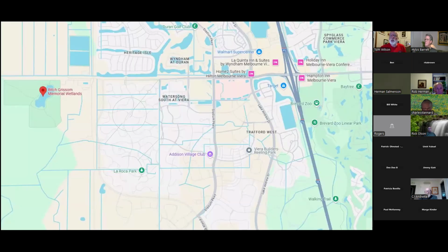So let's start with the Rich Grissom Memorial Wetlands, which is also called Vieira Wetlands. This is near Melbourne, Florida. It's about 7 miles north on I-95 of that area. This is a really populated area. And this wetland is actually a water treatment facility, which a lot of these locations in Florida are water treatment facilities. And they have really done a good job of turning them into wildlife habitat as well.